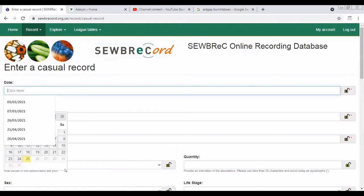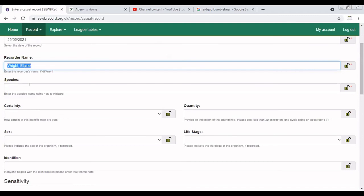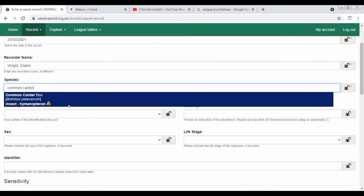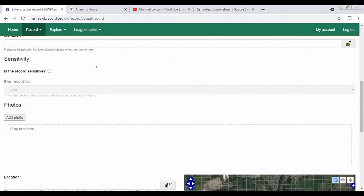So the when, you just click on it, it brings up the calendar. Recorder name, you can change it on the website, but I'll leave it as me. Again, the species dictionary is there, so you can just start typing in a species name. Hopefully it will come up. There we go. There are these optional bits: certainty, quantity, sex, life stage, identifier. If you want to add any of that detail, you can. You can also mark the record as sensitive. It probably doesn't apply for bees, but say you'd found a raptor nest or something and you didn't want other people to be able to find that information, you can just mark it sensitive.